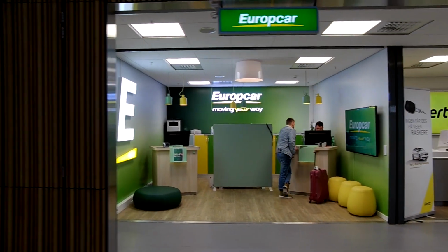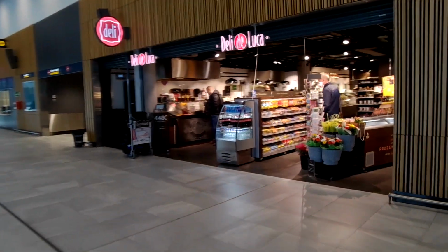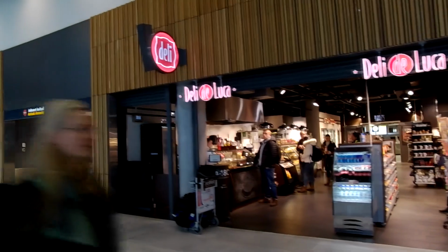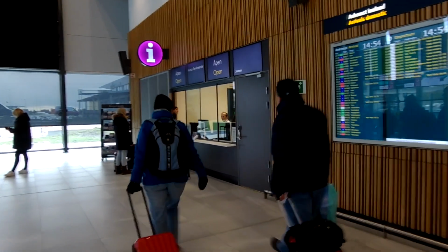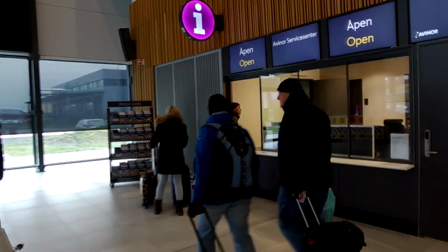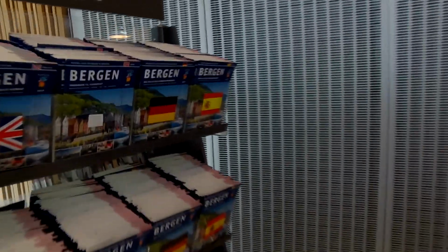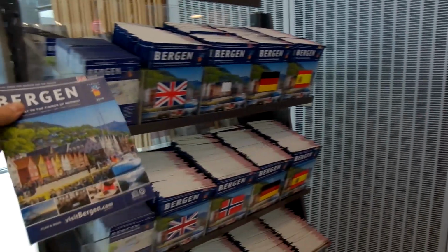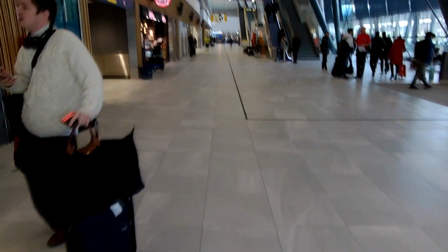I don't even know. These are auto rental offices, and we'll see if I have something at the information desk. The little Luca shop. Oh, by the way, I think at a similar shop I need to leave the key when I leave. And here there is a Bergen guide. Okay. We'll see if I have something here. Oh, I will take one of these. It can be very useful. And ask them where I can buy the card.